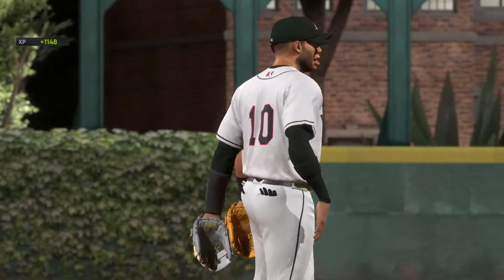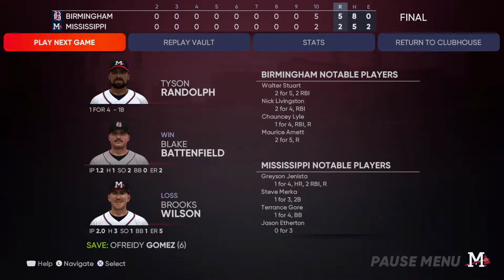Hey, it took them an extra frame to do it, but they're not going to complain as they lock up a nice road victory here in 10 innings. 5-2 the final score tonight. Blake Battenfield claims the win out of the pen, his first. Ofredi Gomez records the save, his 6th.